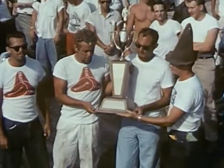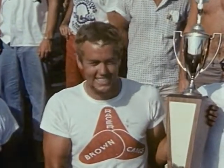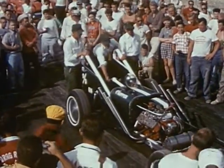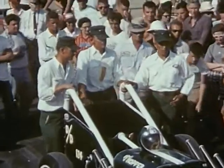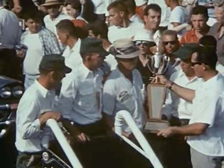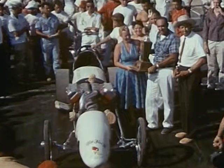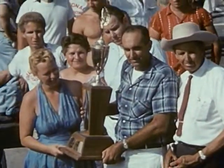And then the awards. The trophy for traveling the greatest distance to the Nationals, accepted by Mike Bamber. The award for the best appearing car and crew goes to Darrell Zimmerman of Colorado. And the trophy for the best engineered car to Mr. and Mrs. Lindley's Misfire III from California.